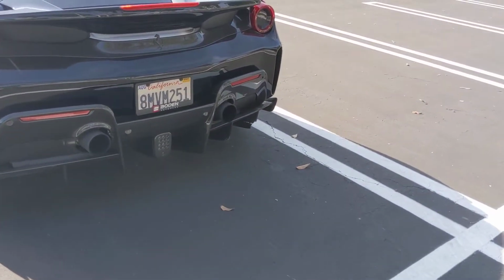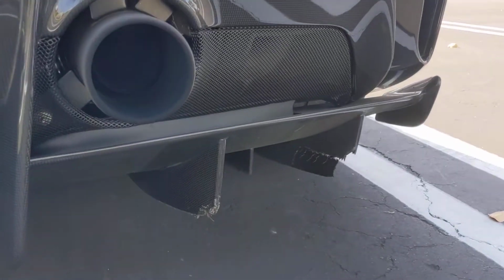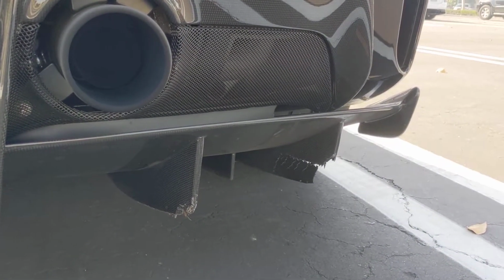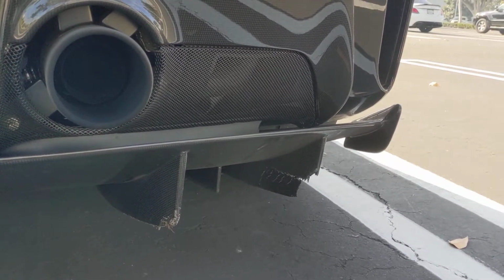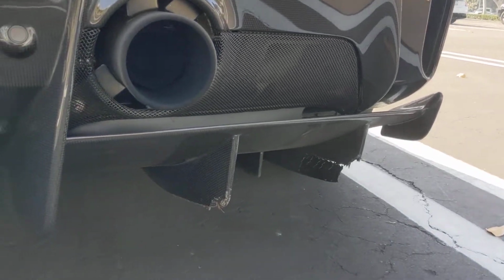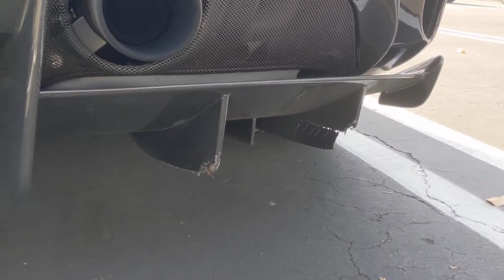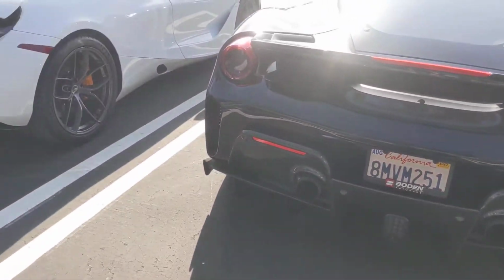Oh man, this one took a hit for real. Look at that. Oh my gosh. Wait a minute. I know this car. I just said, wait a minute. I know this car, but I can fix that. I fix that all day long. Just so you guys know. But ouch. That's gotta hurt.